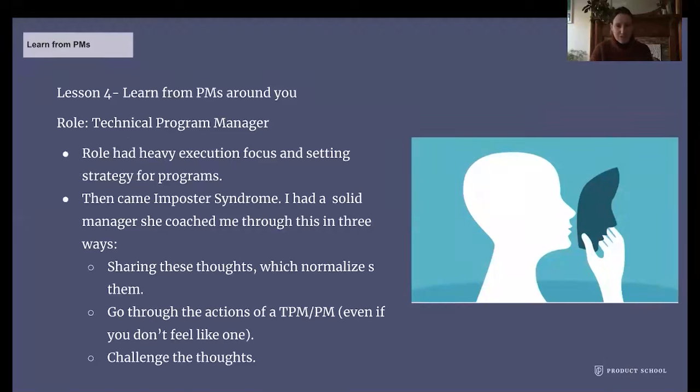This brings me to my next role, technical program manager. As I was looking around for more ways to get execution and strategy focus, I found a role called TPM, or technical program manager. This role had a heavy execution focus and also had to set strategy for programs. Luckily, my team had an open TPM role. I talked to my engineering manager. He supported me in looping. I ended up applying and landing the role.